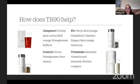Our ingredients are great. The technology behind this is TR90. If we take a look at TR90 in itself, in Malaysia and Singapore it's considered the number one wellness and weight management system. And why is that the case? This product not only helps you control those cravings and helps your body burn fat instead of store fat, you are actually having something that is PDR approved.